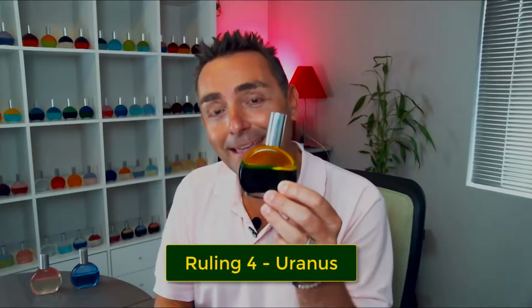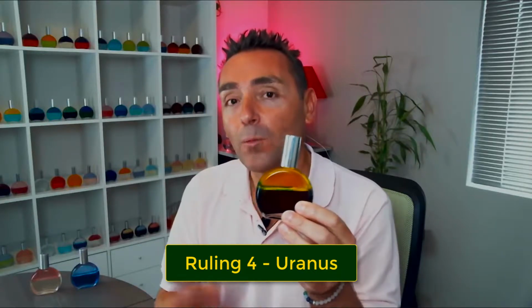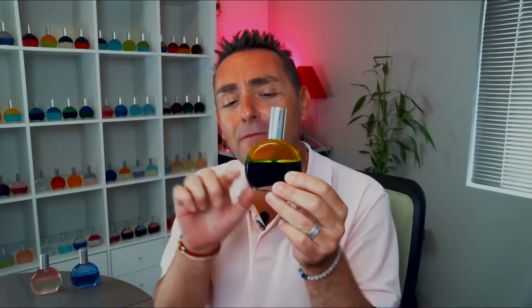Are you a ruling 4? Well, if you are, you're represented by this bottle here in the colour mirror system. It's actually called Uranus, and obviously the 4 is the second number on the physical plane, 1 being the first. It's very, very deep green underneath with yellow on top. Now, Uranus is all about change and choices and letting go of things that no longer serve you. So it could be letting go of old patterns, old behaviors, old beliefs, old people, old places in your life.